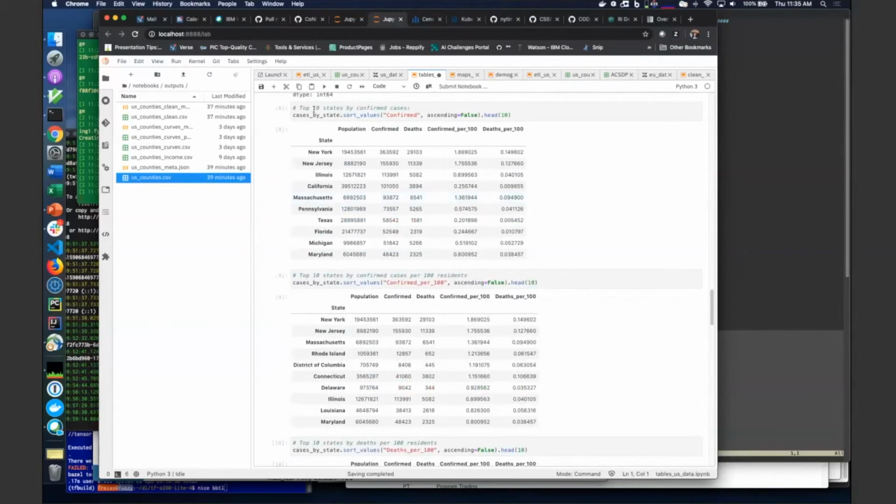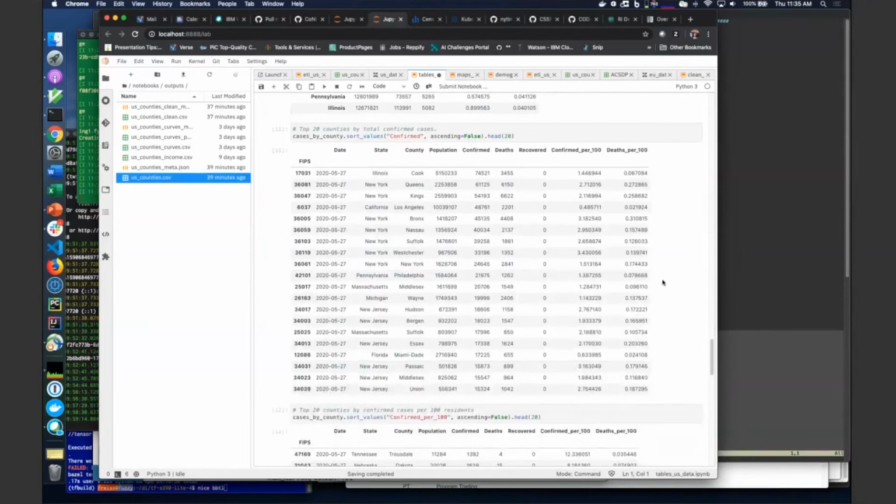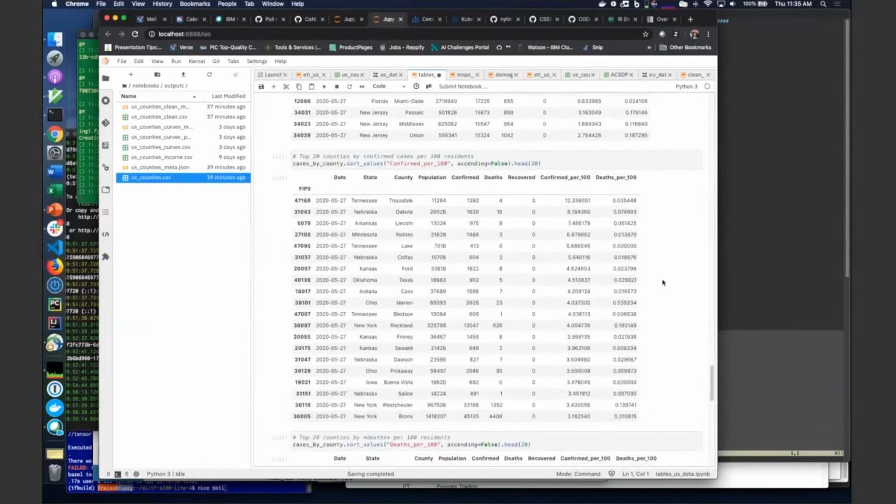And here's another interesting thing to point out. You look at the top 10 states by confirmed cases, and it's a pretty familiar set. New York is at the top, followed by New Jersey, which is right next to New York, then Illinois, where Chicago is located, California, which has a lot of people, and so on. But if you look at the top 20 counties by confirmed cases per 100 residents, the picture is very different. Tennessee, Nebraska, Arkansas, Minnesota, Kansas, Oklahoma. Very different picture if you look at the data in this different way.